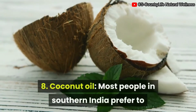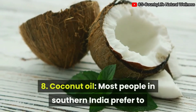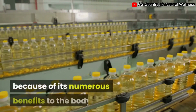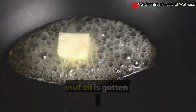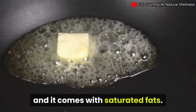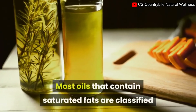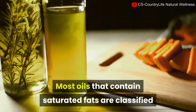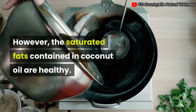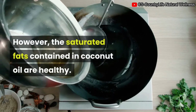8. Coconut oil. Most people in southern India prefer to use coconut oil to make their regular meals because of its numerous benefits to the body. Coconut oil is gotten from the coconut kernel, and it comes with saturated fats. Most oils that contain saturated fats are classified as unhealthy cooking oils. However, the saturated fats contained in coconut oil are healthy.